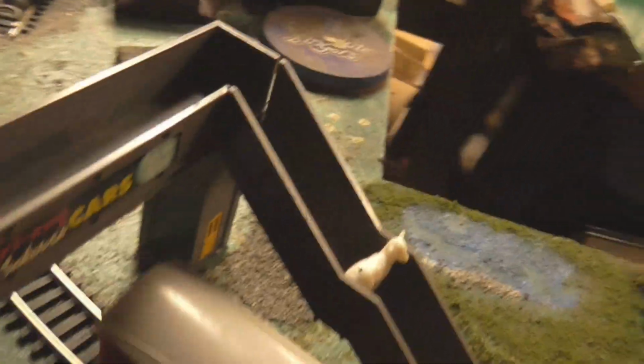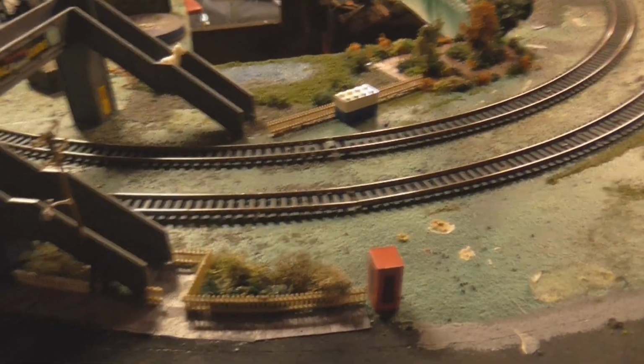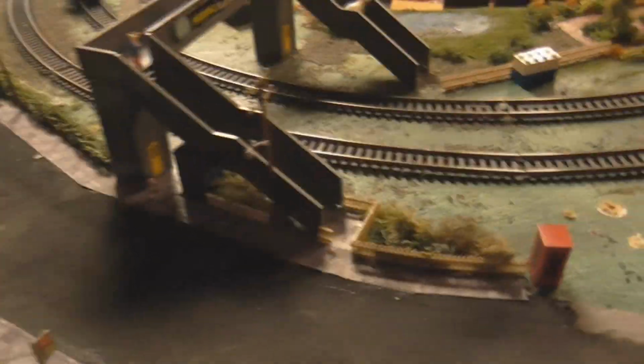Then we come to the footbridge, with people standing on it, and that sheep that lives on the layout and just occasionally shows up in different places. It's been run over by trains a couple of times. Yep. Matthew just moves it and doesn't tell me, which is perfectly helpful, I guess.